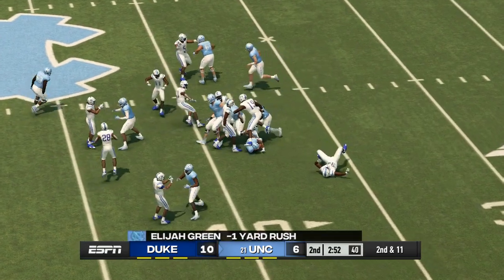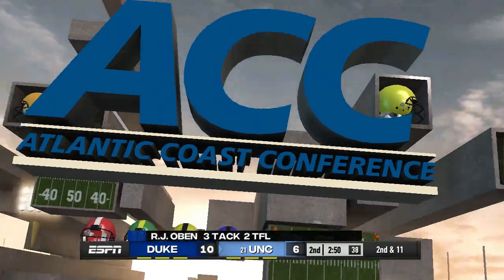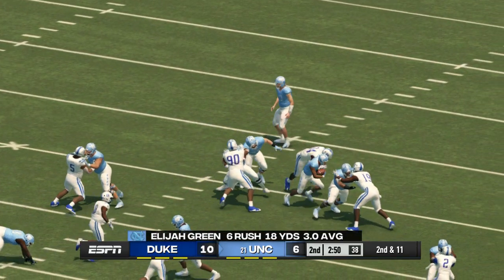Hands it to the back. He's gobbled up in the backfield. That play was over before it got started. That was just a case of the offensive line getting beat at the snap of the ball.